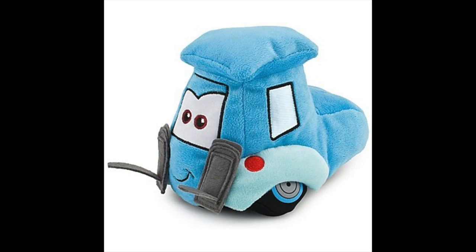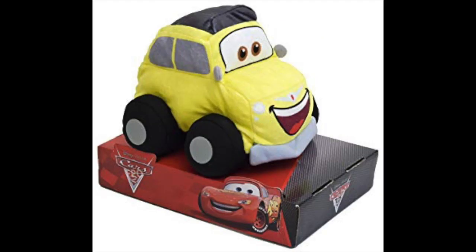Aside from him being much larger than the other stuffed cars, something about the top just doesn't look right. It's way too pillowy, he's a bit too wide, and the forks look way too flimsy and thin. Ladies and gentlemen, Monster Truck Luigi.